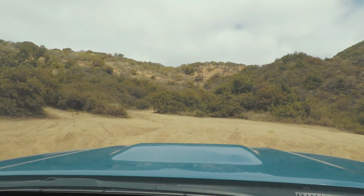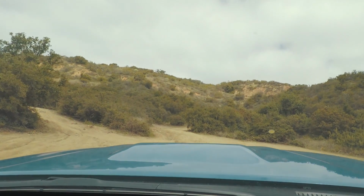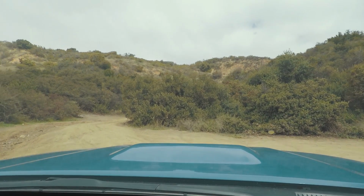This is the good one. This is the expensive one, but this is the one you can take anywhere. Oh my God, I feel like I'm going to flip. I'm a baby when it comes to off-roading. Like the littlest bit of angle change in a vehicle, I'm like, oh, I'm flipping.